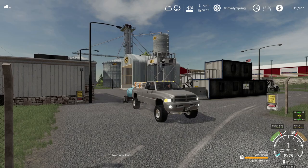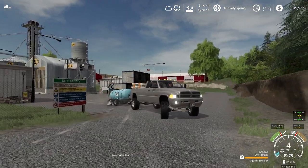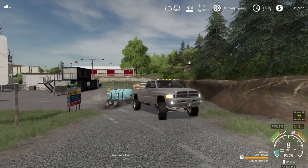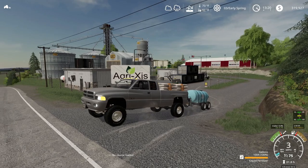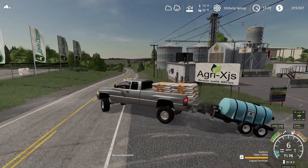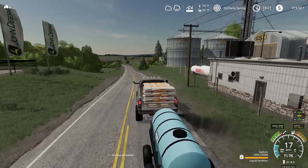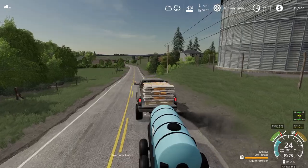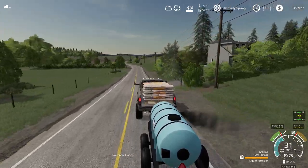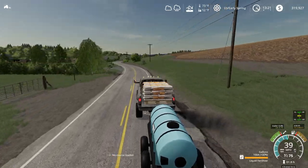Alright, so we're pulling out of the co-op here with our seed and fertilizer. Got everything loaded up, so this should be enough. We purchased some Pioneer seed, and we got some fertilizer Kickstarter for the corn. Should have everything we need now. Now, as long as we don't have a breakdown, we should be good to go.